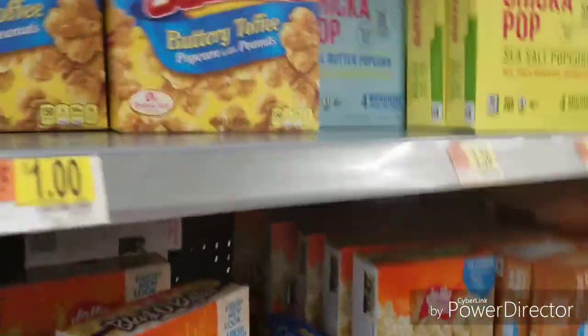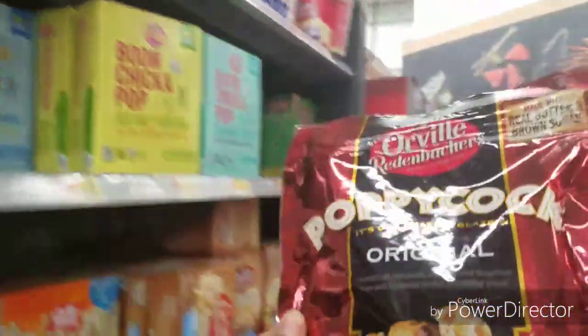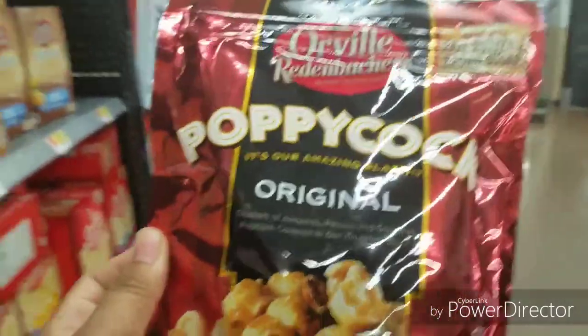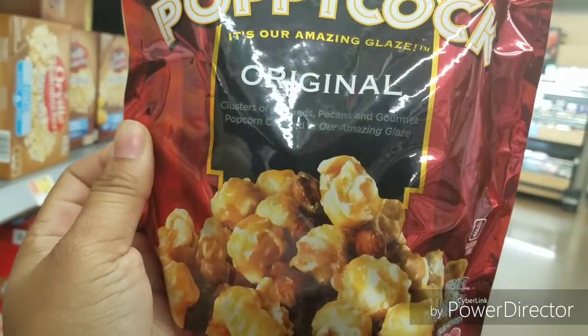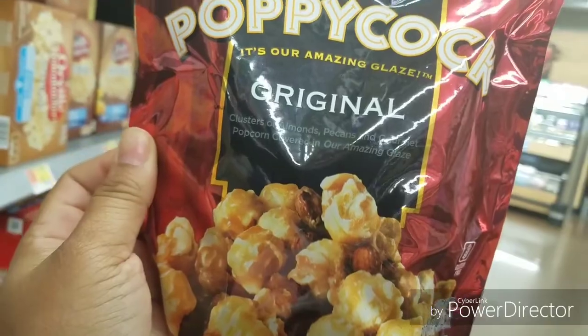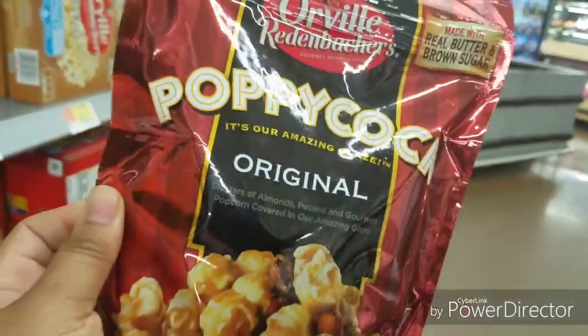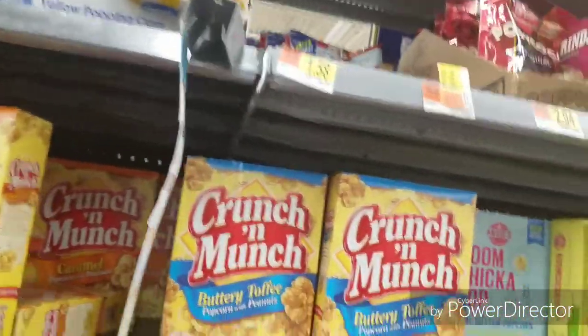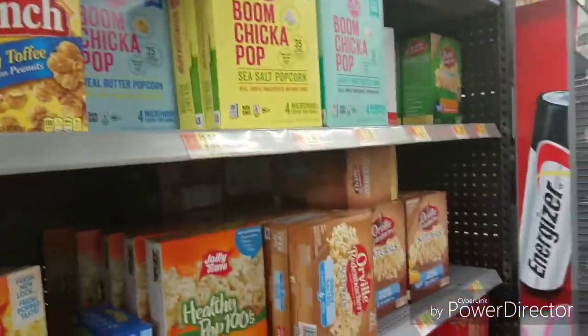Oh, I think I want the poppycock. This is not a healthy snack though. This is not healthy, but it's just what I have a taste for. This doesn't have cashews in it though. I may have to get this, because I gotta have something.